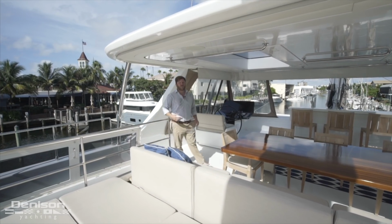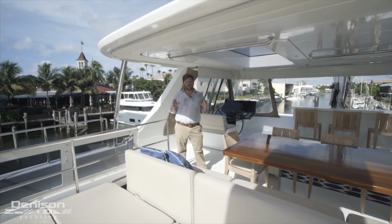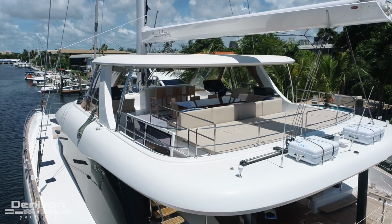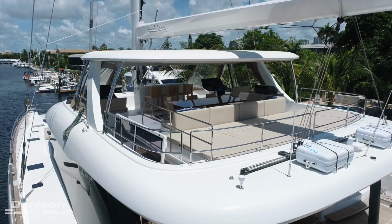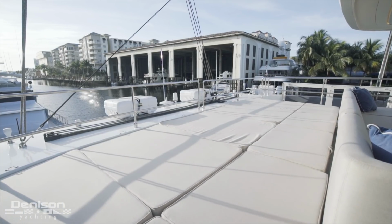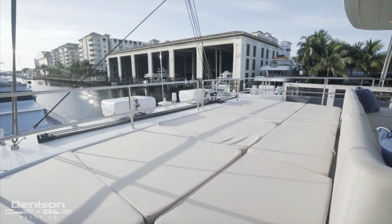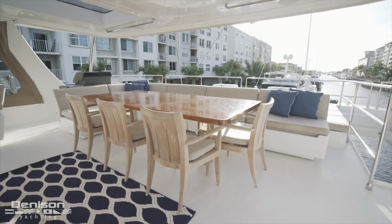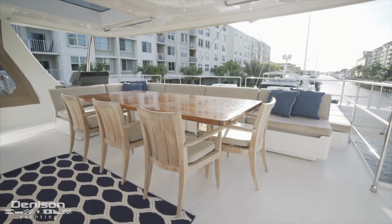With almost 600 square feet, this flybridge is absolutely massive. We're going to first talk about the guest spaces on the flybridge and then move to the operational side of the flybridge. All the way aft, we have a set of day beds that run the full beam of the flybridge. Forward of that, we have a nice L-shaped settee and table, which is perfect for alfresco dining for up to 8 people.